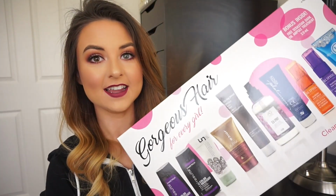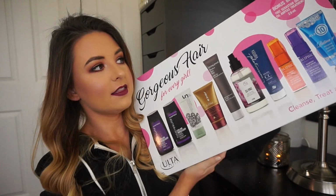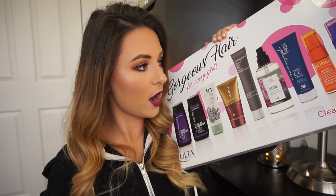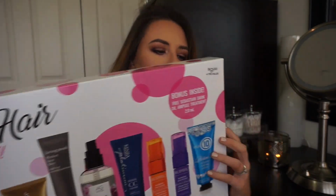So the first set I have here is this huge hair set, and it's called the Gorgeous Hair for Every Girl, and it has all these products in it, and this was on sale on Black Friday. And this is a lot of high-end hair products that I've heard a lot of great things about. Like we've got some Matrix in here, some Joico, we've got the, actually let's open it.